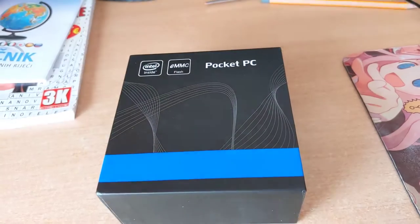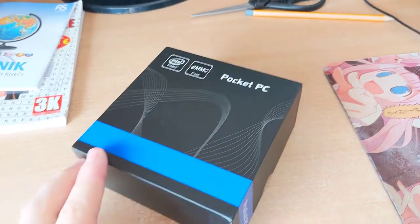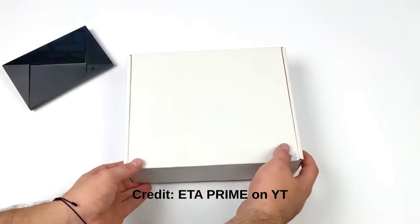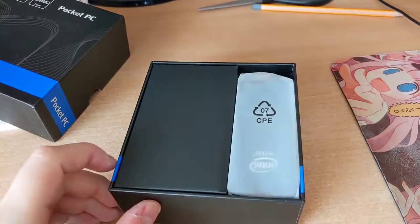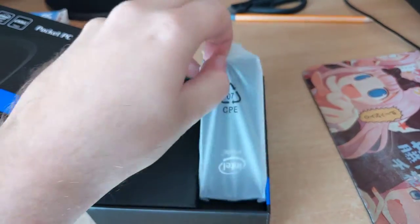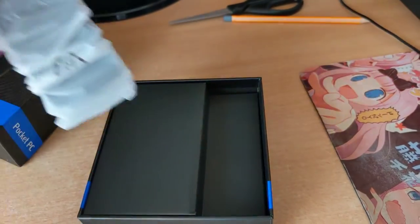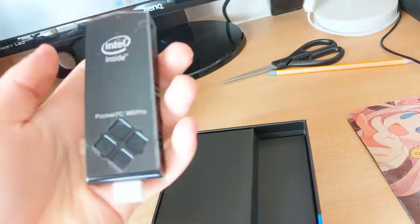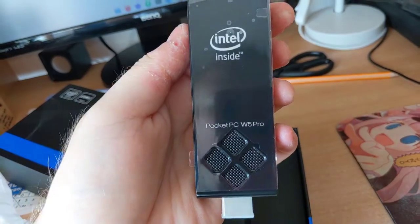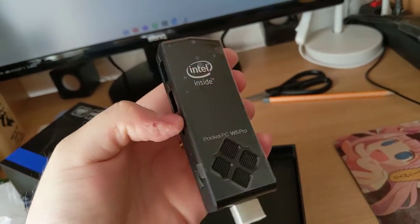But personally, can you focus? Thank you. This might as well be the Xiaomi Mi Stick Destroyer. This is definitely an NVIDIA Shield Pro Destroyer. Let's go ahead and open it up. Nice. And so let's see what we got. We got the base stick itself. Let me just unravel that real quick. All right, got it. Here it is. It does say W5 Pro. That's my ideal. And there's this little thingy that you just remove and that's it.